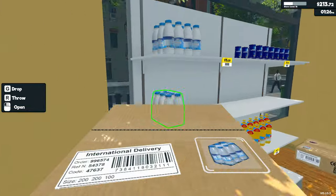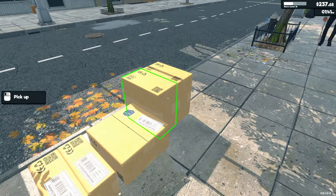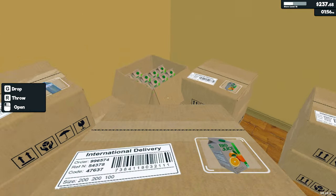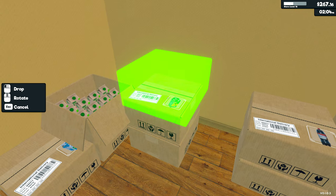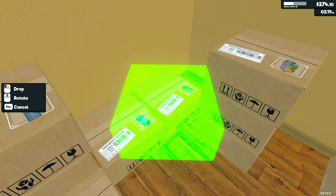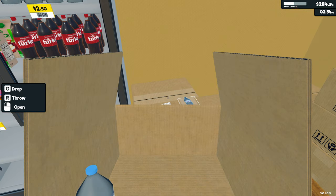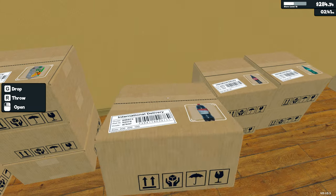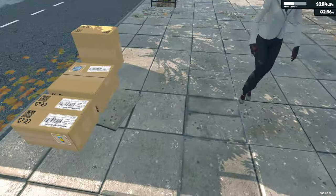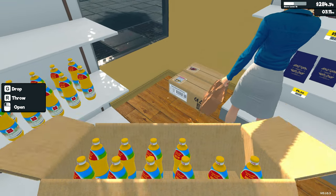Milk. I'm putting those on two levels just because it's quite easy that way. Right, apple juice. We need to get some apple juice in here. What's that one? Orange juice. Apple juice. I'm starting to remember a few things though, of where bits go.